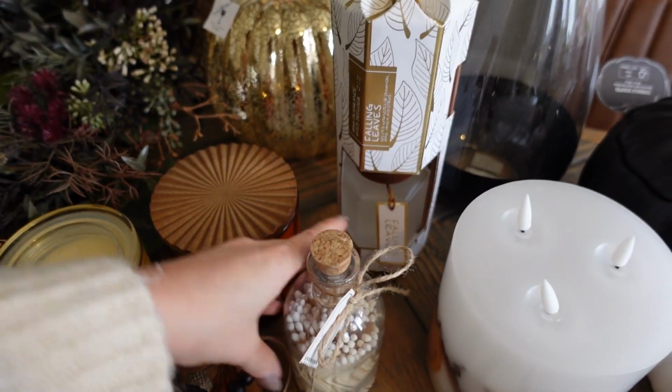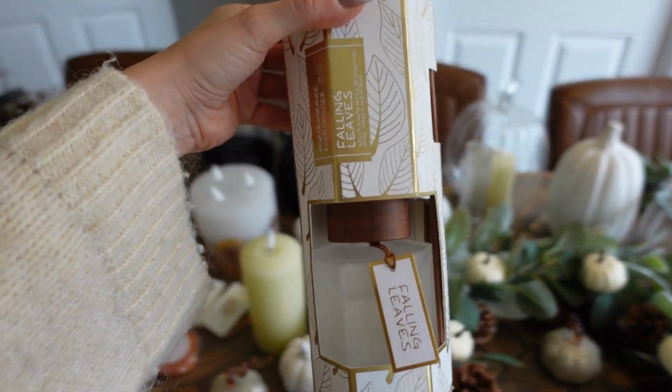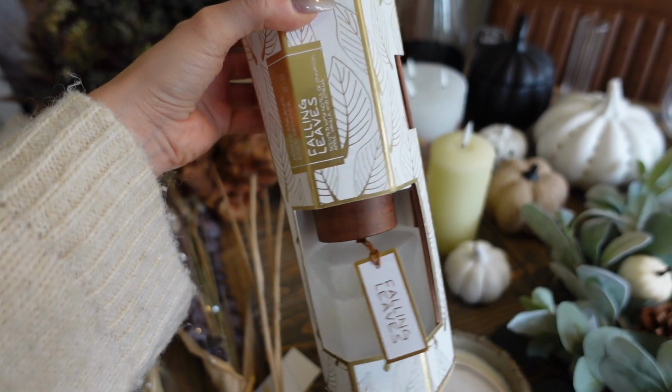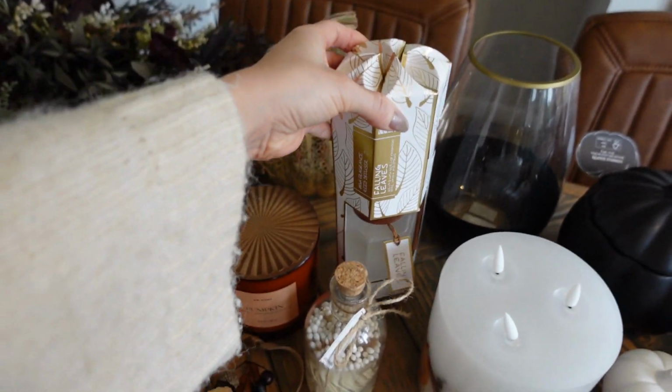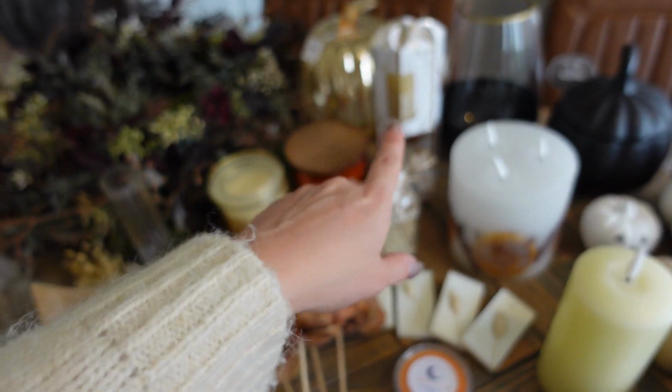Also picked up a diffuser from HomeSense or TK Maxx, this was. I loved the bottle that it was in, and I feel like I always overlook the diffusers in TK Maxx and HomeSense, but they're always really reasonable. I think that was about £5.